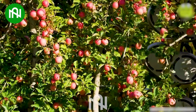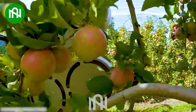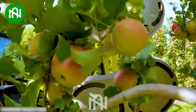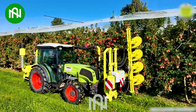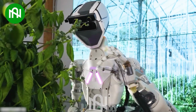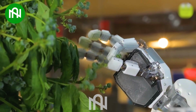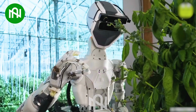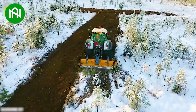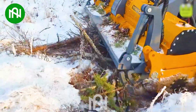Preventing the harm of diseases for apples is the job of the leaf stripper. Let's observe a robot performing remarkably in the task of harvesting blueberries. With this machine, nothing is impossible.